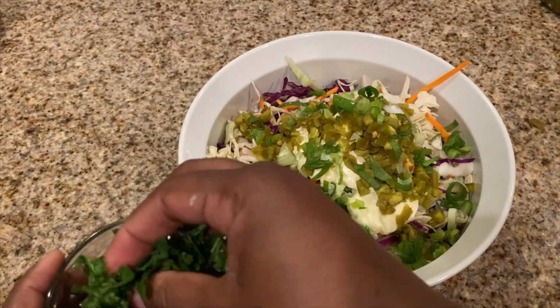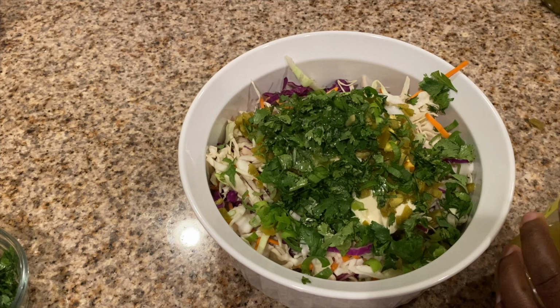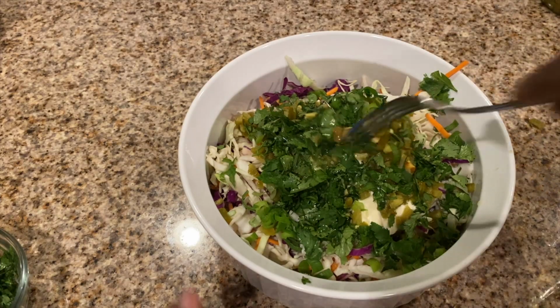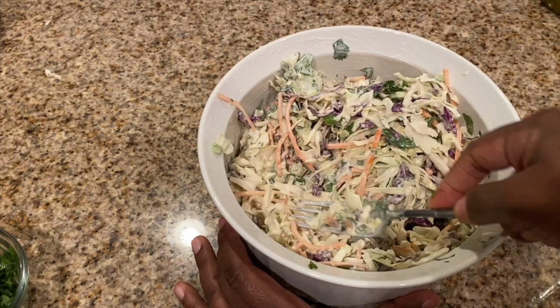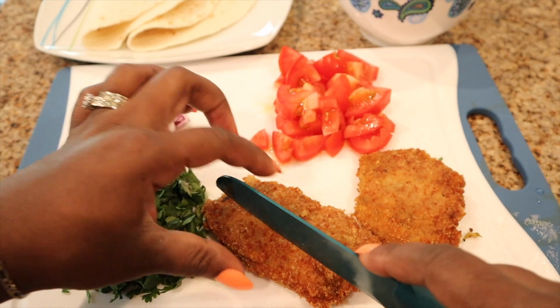Now to that I'm adding about 1 whole green onion that I cut up, and a couple bunches of cilantro that I cut up. And to that I'm going to be adding about 3 to 4 tablespoons of the juice of the pickled jalapenos, because I like this to be extra spicy. And I'm not going to use all of this for lunch. I'm going to save some of it for another day, but I like to make a large amount.